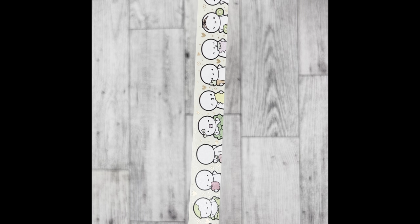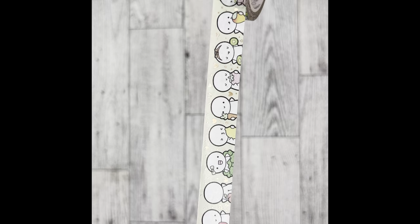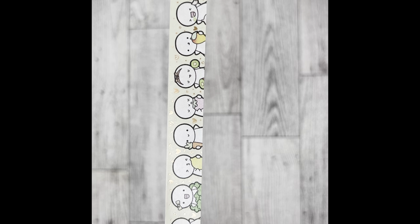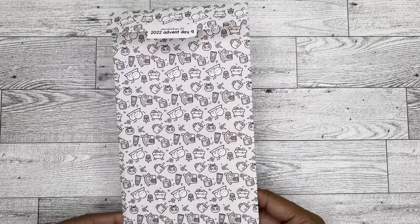So this is super, oh my God, look at his little booty. So this is super cute. I love it. There's so many of them. So it looks like watermelon is where it restarts. But I love it. So, so cute. Here's day 9 in this envelope, which is very pretty.